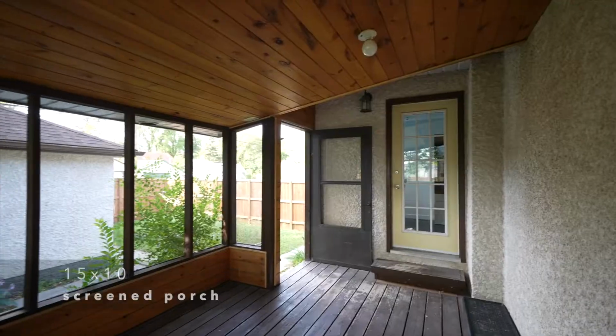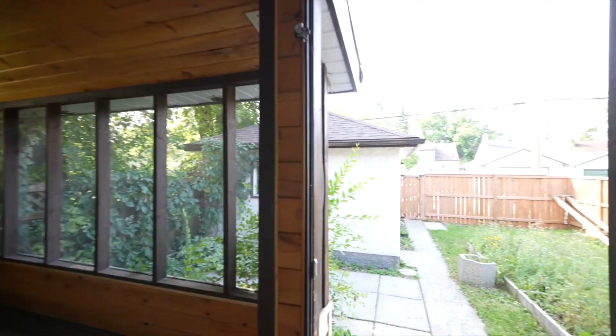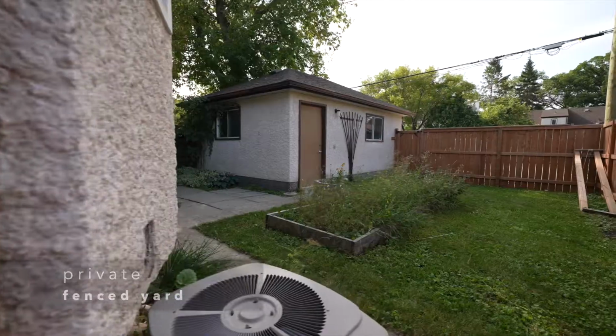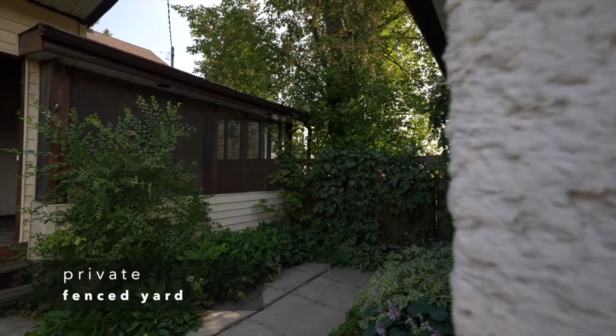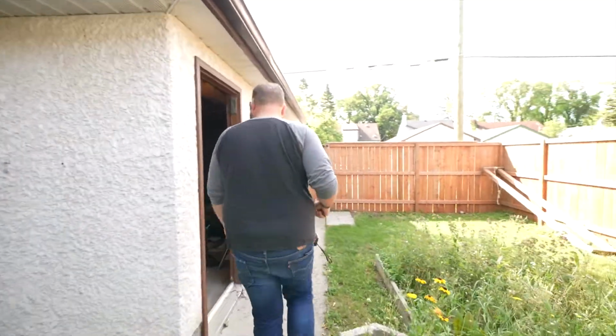One of the things I can really appreciate is the addition off the kitchen. It's fantastic to have an eat-in kitchen like that, very uncommon for the neighborhood. And it gives us this opportunity for this beautiful screen room coming right off your kitchen. Another great thing about this property is this fantastic private backyard. We've got a beautiful garden area here with patio space. We've got garden boxes. Come check this out.